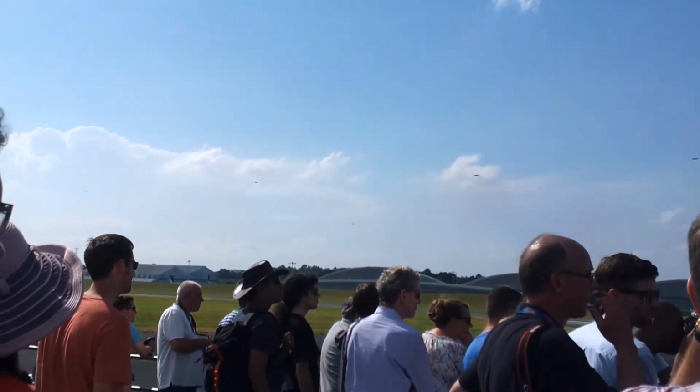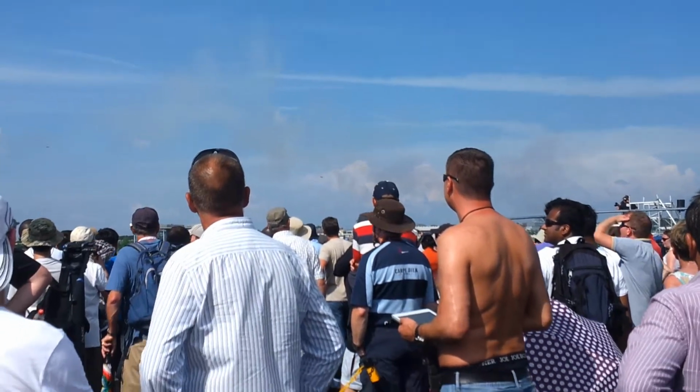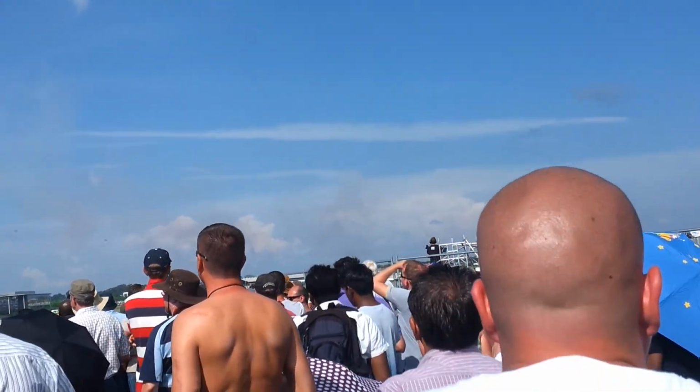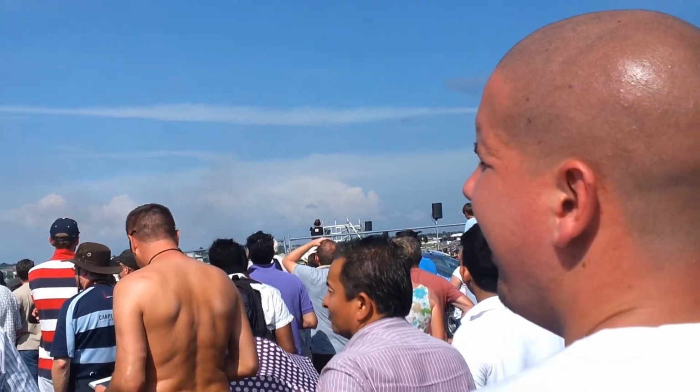And when you see red one approach the touchdown point, you'll see he's going to put a little blip of white smoke out. The idea of that is it gives an indication to the following aircraft what the wind and therefore the drift is doing, and therefore what's going to happen to his wake turbulence and jet wash, so they know how they're going to fly their final turn.